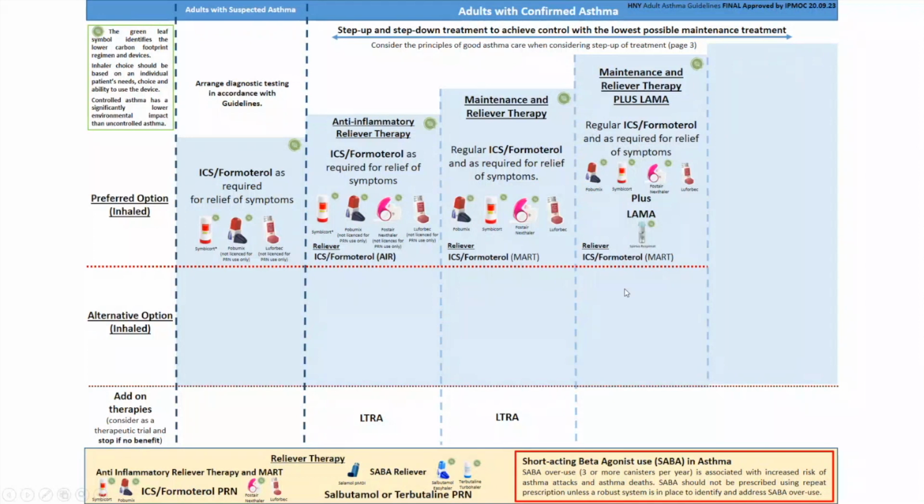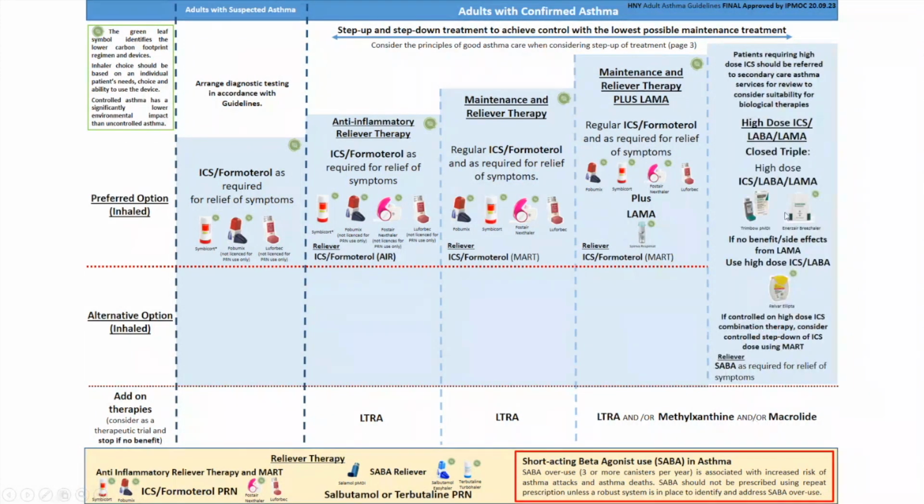And if still uncontrolled on this step and maybe continuing to exacerbate, then you have some options of adding in additional therapies. So we have montelukast, we have the other additionals such as theophylline or azithromycin, although we recommend seeking advice and guidance from your secondary care provider when considering theophylline or macrolides in asthma. And you can escalate then to high-dose ICS LABA-LAMA combinations. And it's at this stage where you should be thinking about referring into secondary care, because these patients may be eligible for advanced asthma therapies such as the biologics, which really can be transformative for our asthma population, and therefore require some additional phenotyping in secondary care.